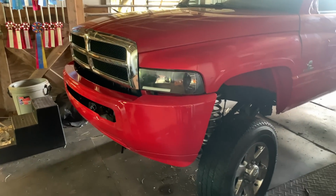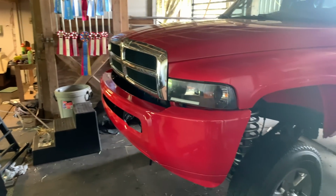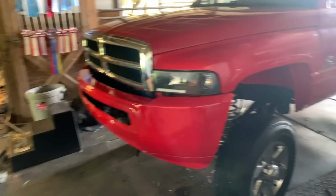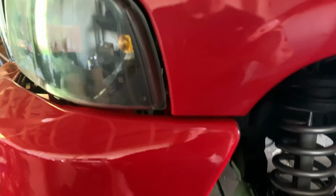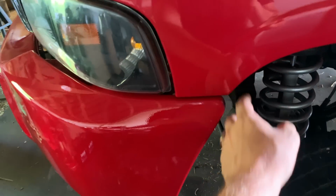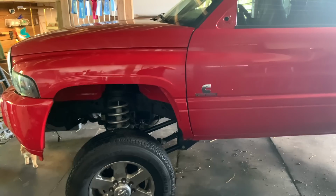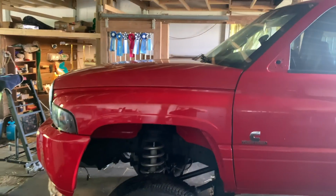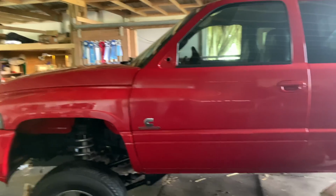Okay, so it is next day here. Here's a progress update on Rosine. Still have the factory grill on there, but we got the bumper mounted up the best that we could to try to make it flow with that and fit the best that it could. Fenders are as good as we could get them to line up. Hood gap is as good as we could get it to mesh with the fenders. We still got to do mirrors and tails and some other stuff.